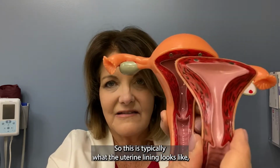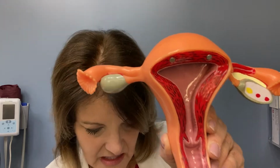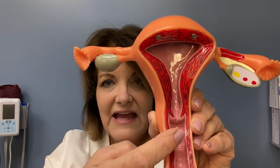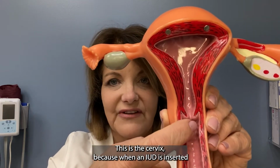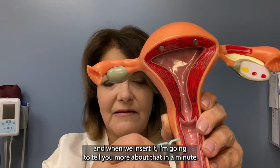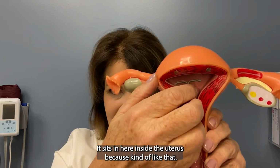So this is typically what the uterine lining looks like. And we'll just use this one for now. In the uterus, you have a muscle on the outside and you have a uterine lining. And what's really important with the IUD is right here, this is the cervix. Because when an IUD is inserted, and I'm going to tell you more about that in a minute, it sits in here, inside the uterus, just kind of like that.